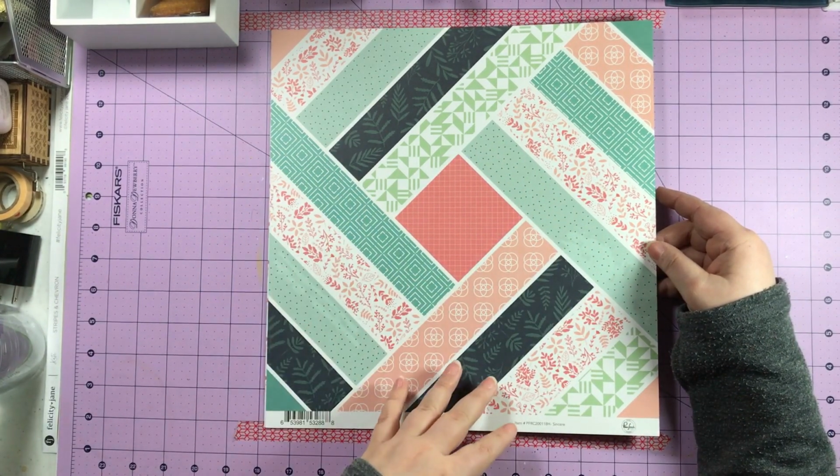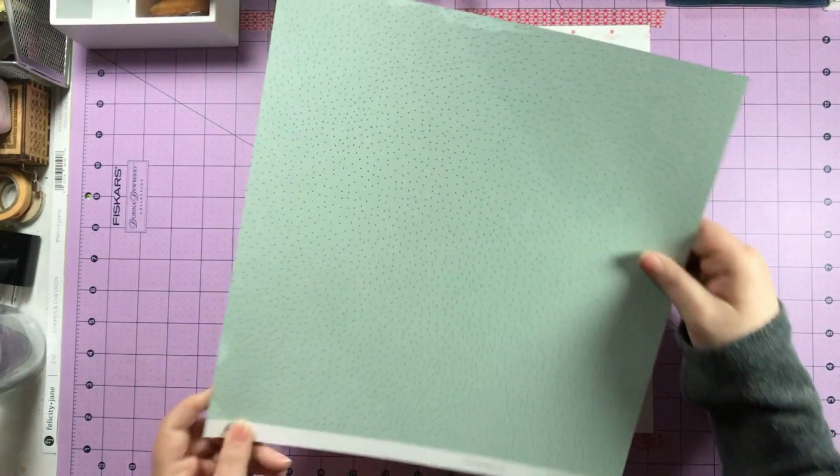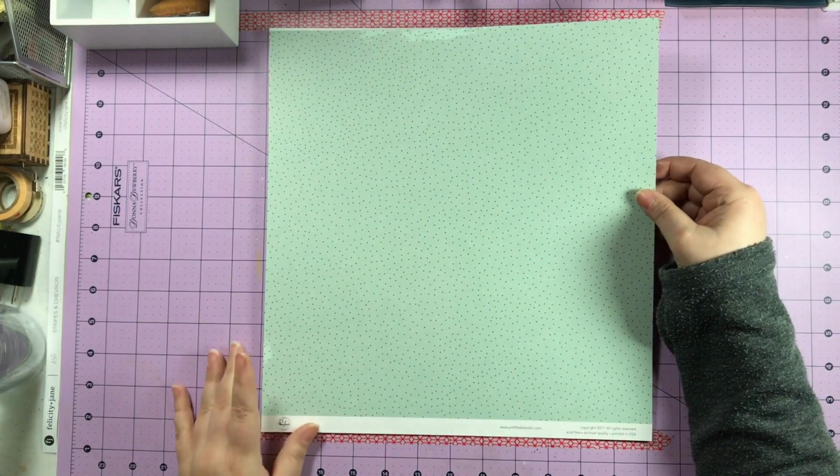Next up we have Sincere, and this is a really cute paper with various patterns making kind of like a quilted square. So I thought that was really cute. The B side of this is a light mint color with black mini polka dots all over it.